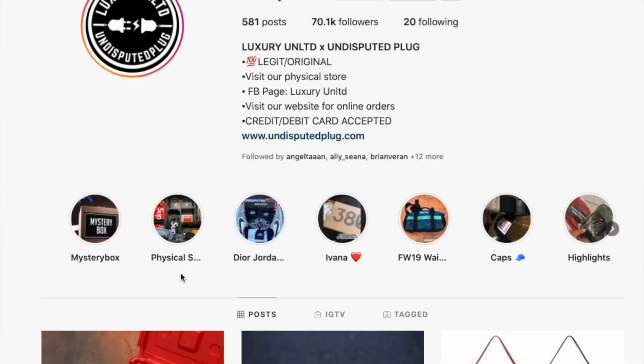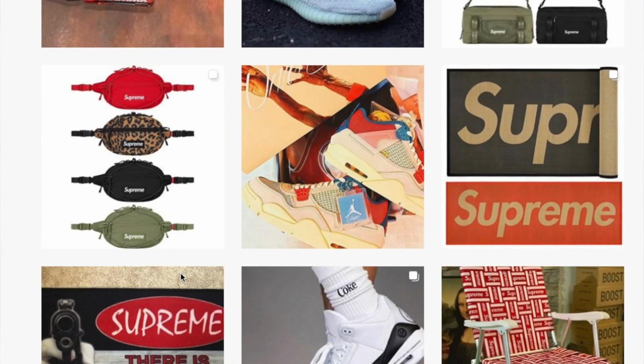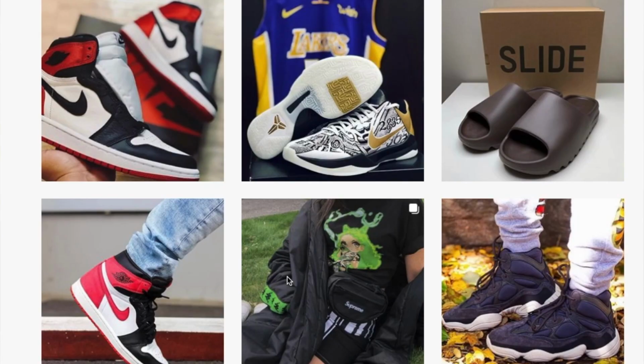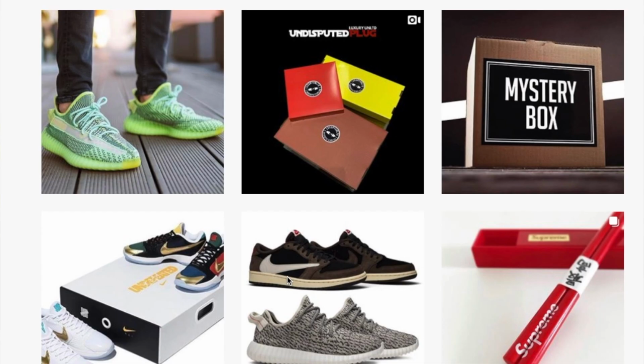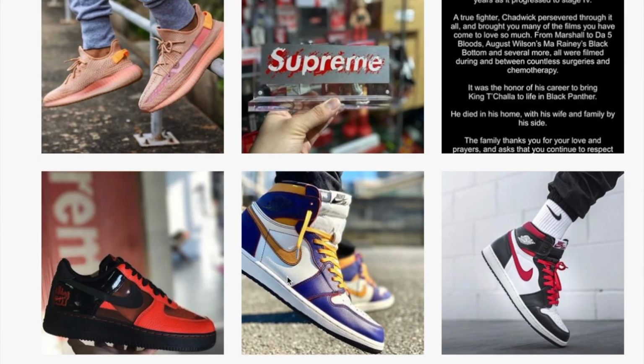So if you are a Supreme collector, or if you want to start like a Supreme collection, you might want to hit them up. Obviously, you're going to get random stuff that most likely you don't need a lot of them. But if you are a collector and you want to build up your collection, you get a lot of value by getting their mystery boxes. So Luxury Unlimited, link it down below.